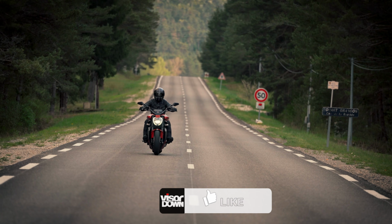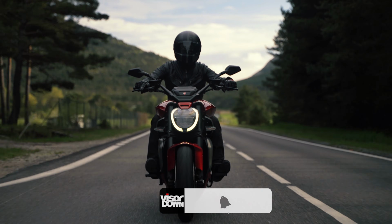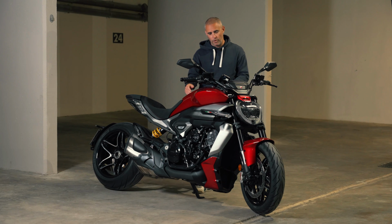The other big change between this and the standard Diavel V4 though is the riding position, because as you can see, this bike gets forward controls, whereas the Diavel V4 as standard comes with mid-set controls.